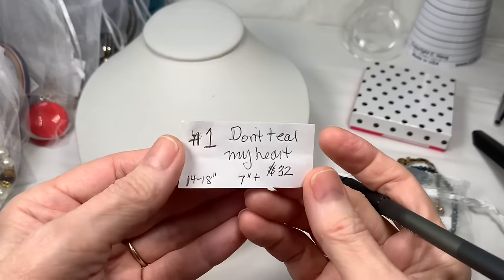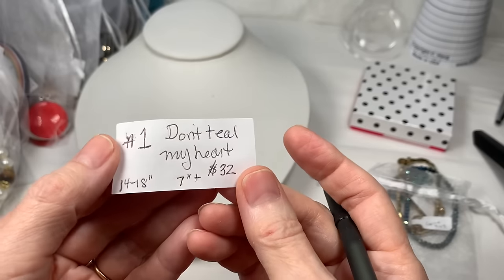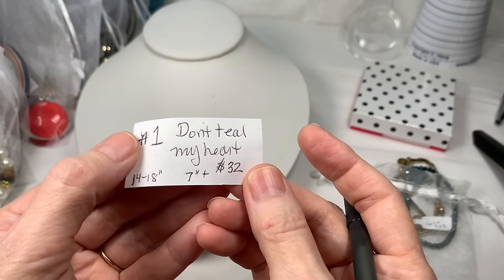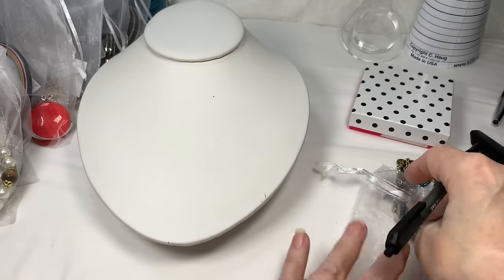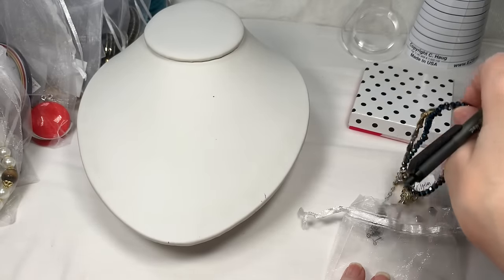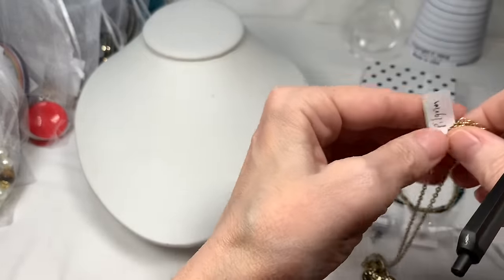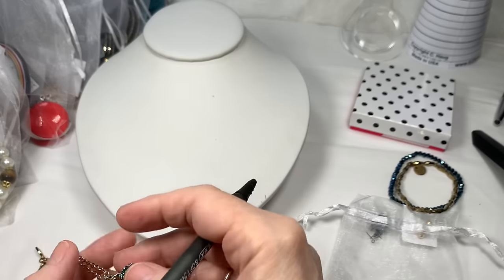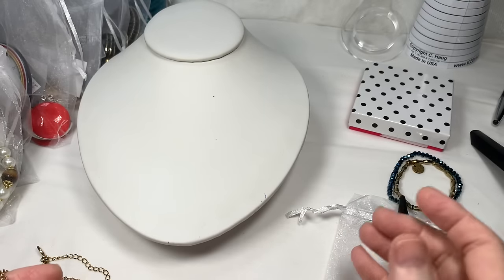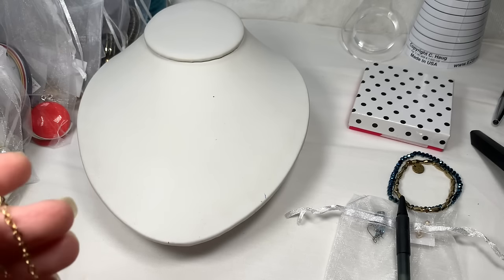Okay, bag number one is called Don't Teal My Heart. And these are some sets that I put on a couple of weeks ago. So today I'm going to show them with the discount, and that has gone really well. It's not usual that the bags don't sell, but when they don't, sometimes there's something happening in the world and everyone was busy that night, or maybe the prices aren't just right, or maybe the person that would have loved them didn't see them that day. But when I repost them and drop the prices, they go really well. So I appreciate that very much.